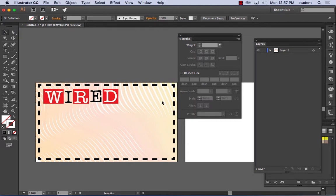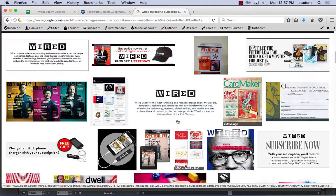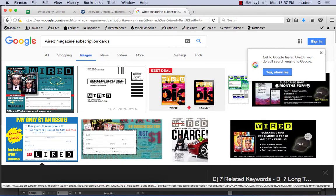So again, I made a kind of a pattern background, kind of light, so I can put stuff over top of it. I add a logo, make sure I'm following the guidelines of the Wired magazine cover, as well as a dashed line that goes around my card. Next thing I'm going to do is, of course, they usually have an image of a magazine on the front. If you look at some of the subscription cards, like this one has an image on the front and so on.